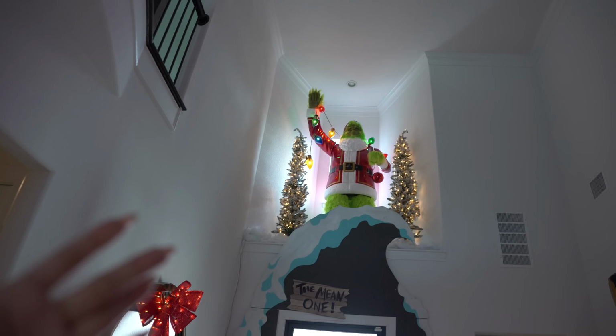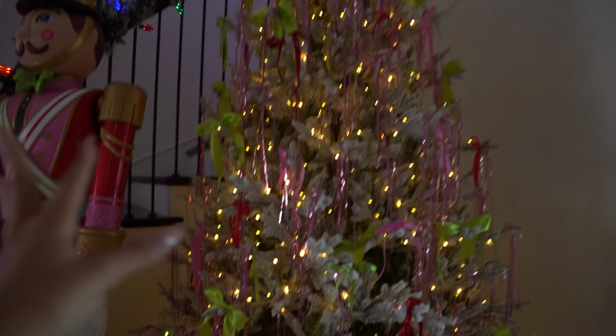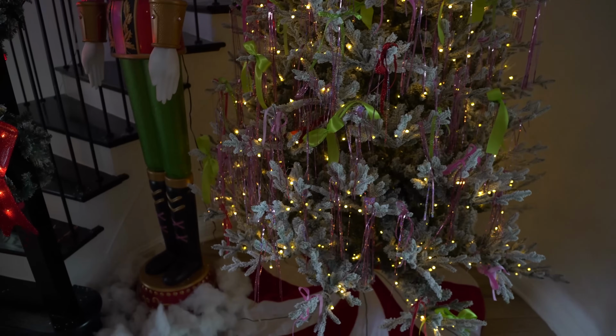Mr. Grinch is still up there chilling. All this stuff is fine. Nutcrackers are fine. This tree is fine. I love this tree. I really love how the tinsel turned out on this tree. That was my first time trying that, and I think it's super cute.